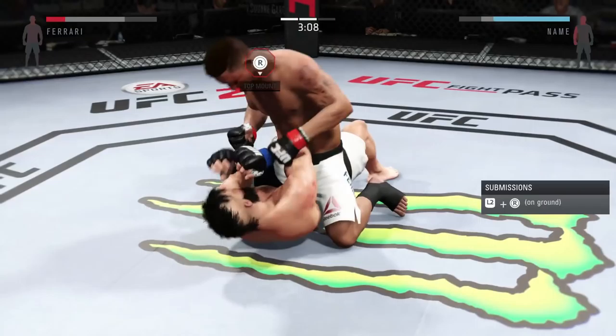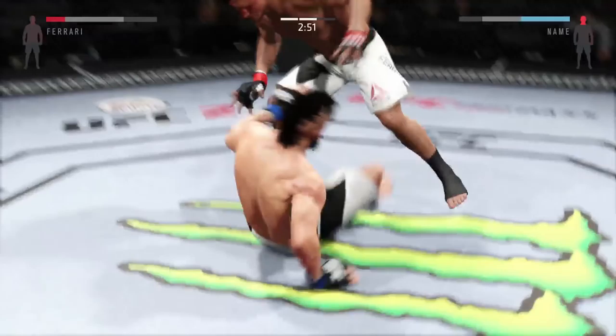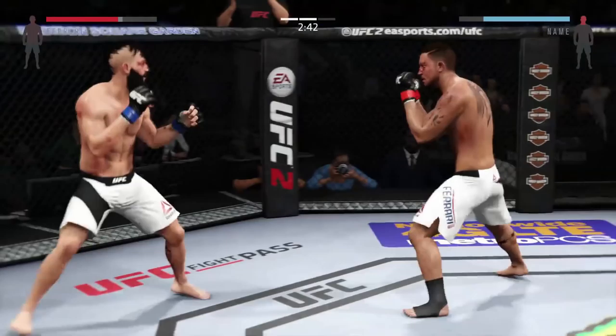Ferrari gets the single. And again, he's got half guard. And now he's working from full mount. Hip escape. And he's out of the full mount. Nicely done. He's got some space now. He's posturing up. Big right, heavy right hand.